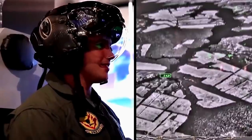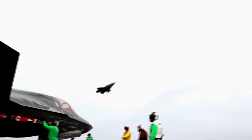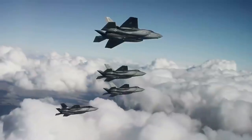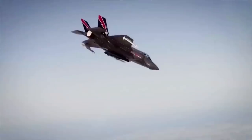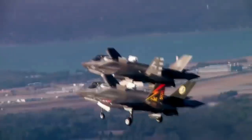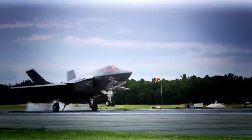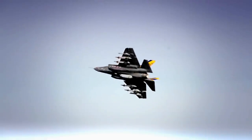In addition, the F-35 Lightning II is already the most advanced fighter created by Lockheed Martin. The fighter is an all-weather, multi-role stealth aircraft crafted for air superiority and strike missions, and is equipped with advanced avionics and keen electronic warfare, surveillance, and reconnaissance capabilities. It also features a single seat and a single engine.